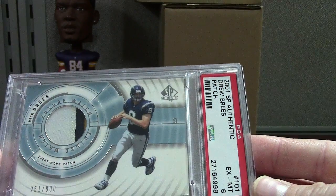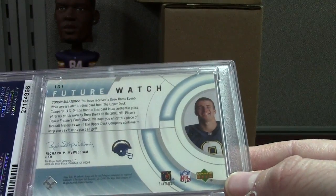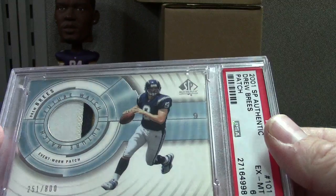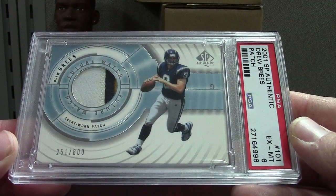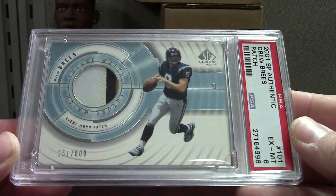This got an EX mint 6, so something going on that I missed. I think I just bought this raw, and I actually didn't have high expectations for it. I think I was expecting a 7 on it. There was something going on, either the surface or a scratch on the back that I wasn't a huge fan of. So I'll probably snap this one out and just keep it raw in the PC.